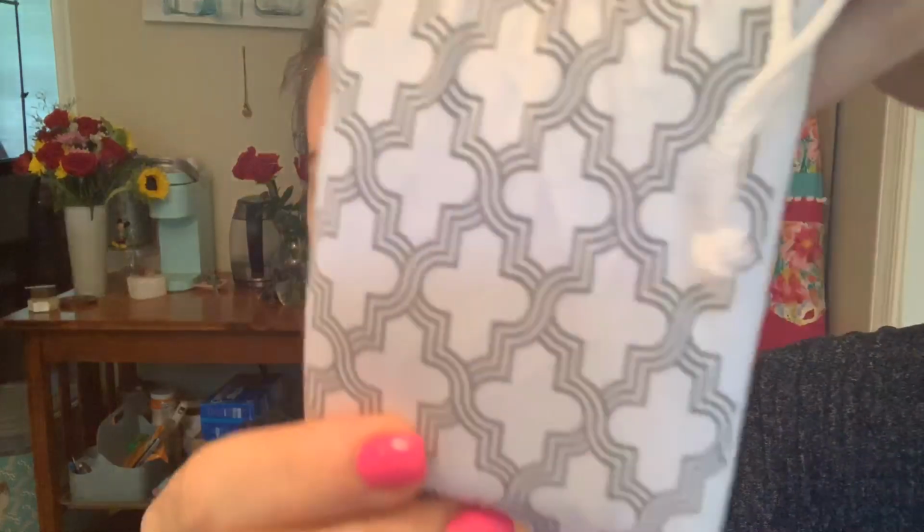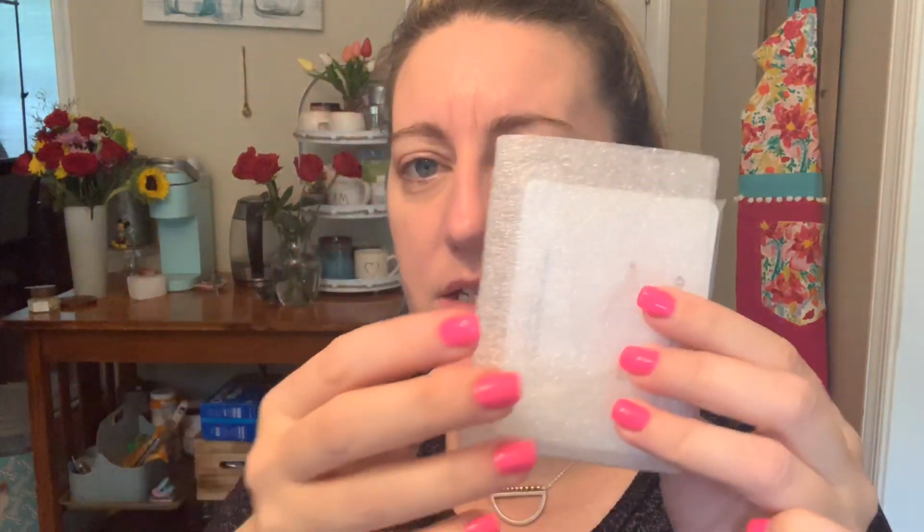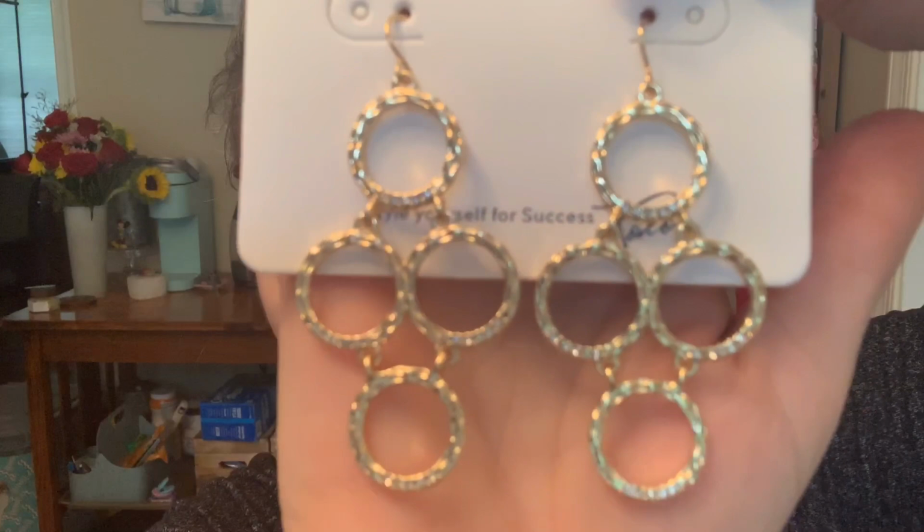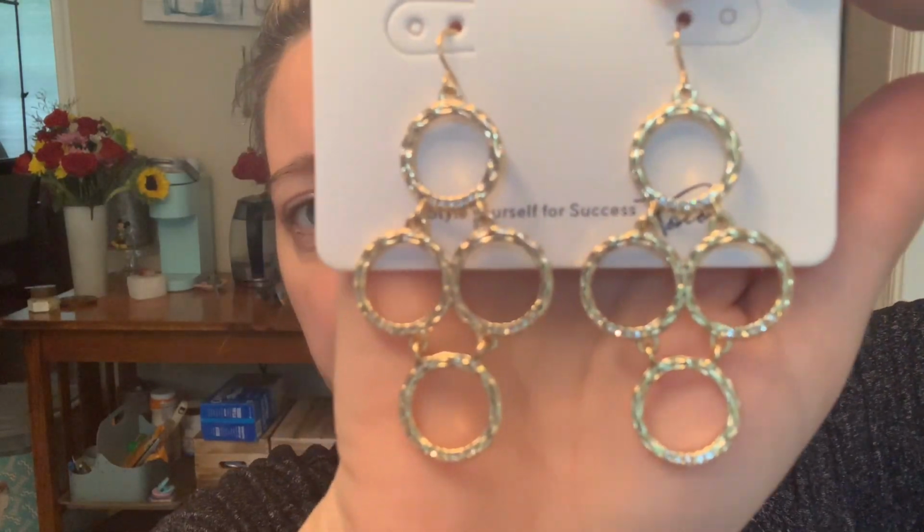So it comes in a nice little Park Lane bag, and these are super nice bags. And then your jewelry comes like this, so it's wrapped up and protected. Ooh, look, I see gold. All right. Ooh, okay, and then it's in another bag. These are a pair of earrings. Oh, these are pretty. These are right up my alley. Look at those. I'm actually going to go ahead and put those on. Those would be really pretty with what I'm wearing.